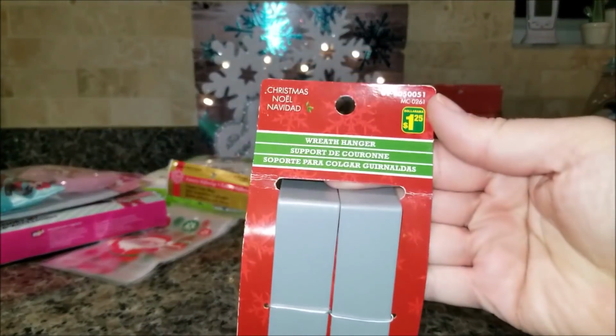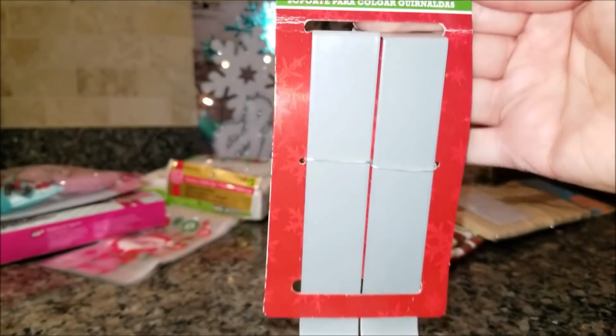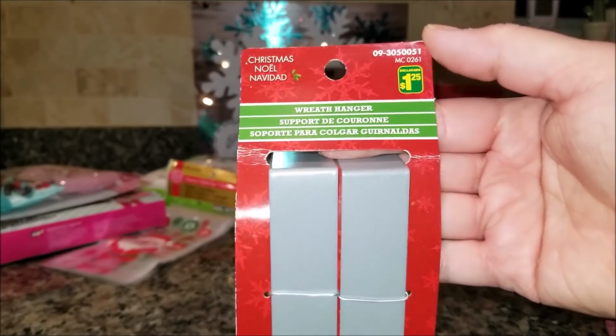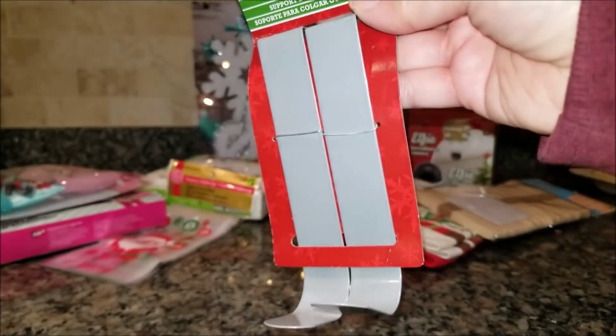I also picked up these wreath hangers. These are the shorter ones, but this is what I was looking for. But I also needed a longer one. And this was $1.25 for 2. And these are like a gray color.